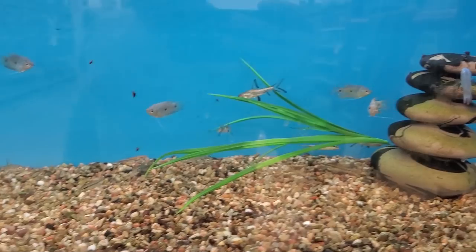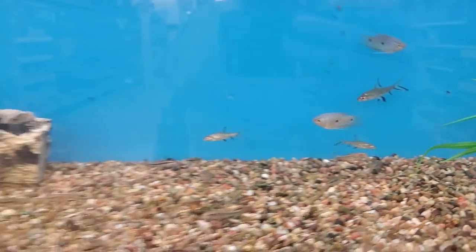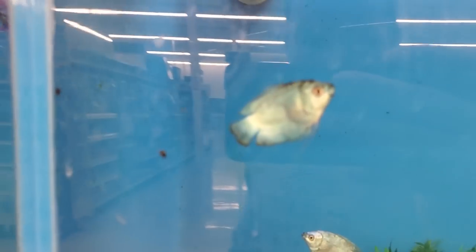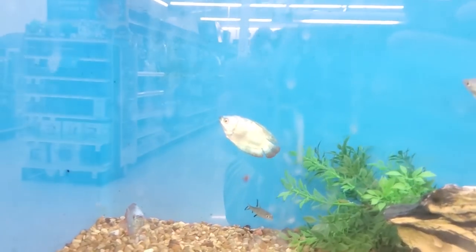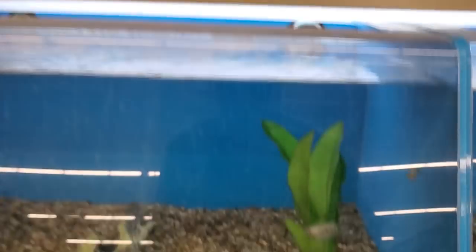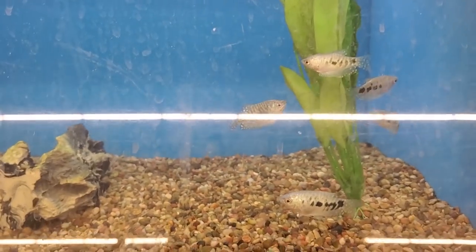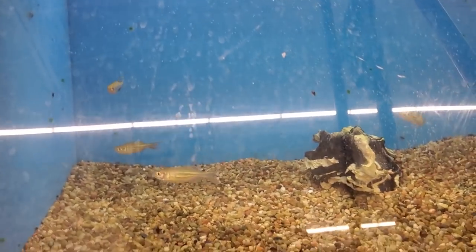Some Bala sharks, some gouramis. We got the powder blues. Blue gourami. That's some glare. There we go. Some opaline gouramis. Giant danios.